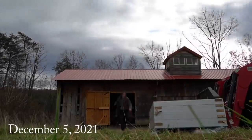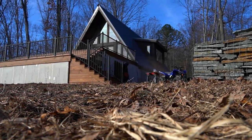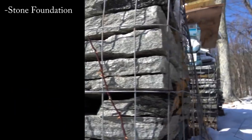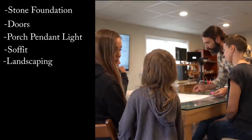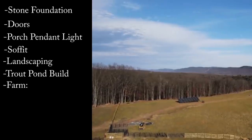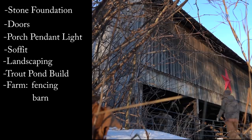As you know, we've been juggling multiple projects for quite some time now. So to ensure we're all on the same page, let me give you the lowdown on how this is all going to happen. We are continuing to work on finishing phase one of the A-frame build. This includes the stone around the foundation and doors for the entryway under the deck, lights and soffit on the front porch, and landscaping. At the same time, we will be pushing the trout pond build forward while also tackling farm projects on our property at home, such as finishing the fence around the pasture and renovating the barn.